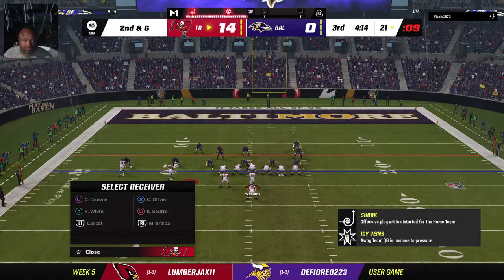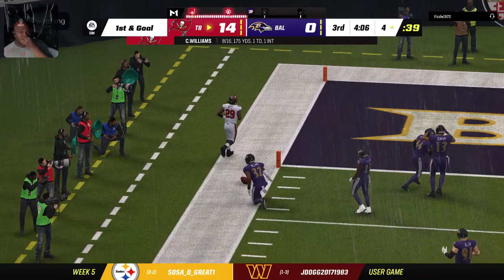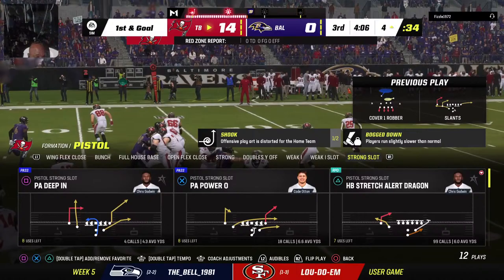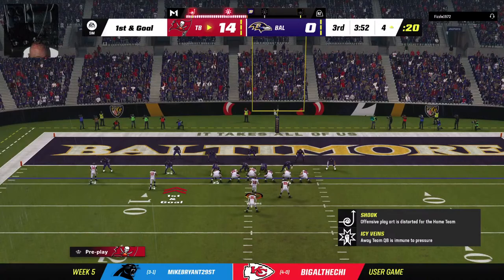Second and six. Gets the check down, throw to White, and he's down inside the five at the four before he's out of bounds. That one good for 17 yards, and now they've got it first and goal. And remember, this drive started following the turnover, and they've taken no time working their way down the short field. A nice connection there, and now they're looking at a first and goal.